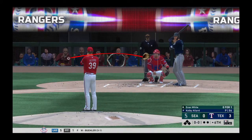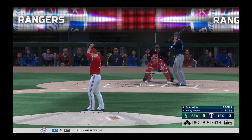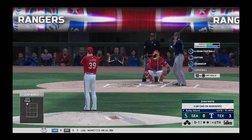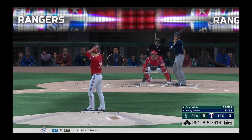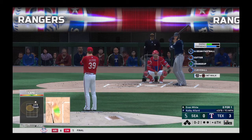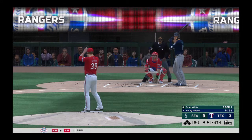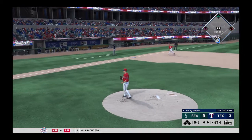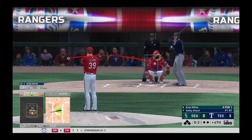Top half of the sixth about to get started. And here comes the first baseman, Evan White. Fastball in there for a called strike. That elevated fastball right there, that is the biggest change in the game today for me. When I first came up, a lot of guys working that Greg Maddux east to west. Good wood on it there, but foul, so they'll do it again.